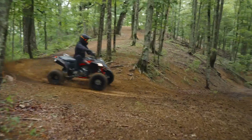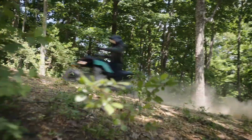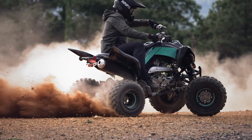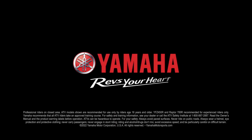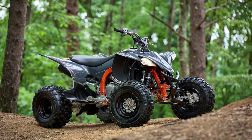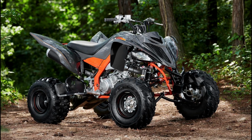Yamaha is actually showing some decent interest in their sport ATV lineup. They held a press event this year, and they continue to do promo videos for their sport machines. So I think that's a good indication that Yamaha recognizes the importance of pure sport ATVs in their lineup, especially in a world where side-by-sides are dominating the trails. So that said, let's take a look at the Raptor 700 and the YFZ450 lineups for 2023, starting with the Raptor 700s.